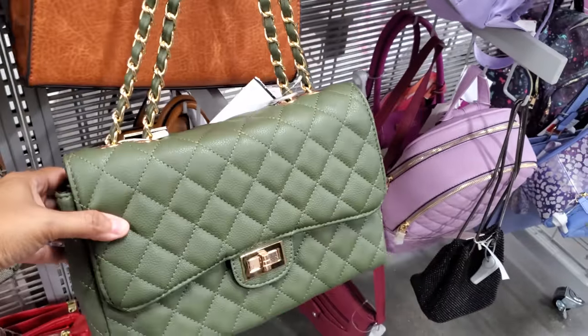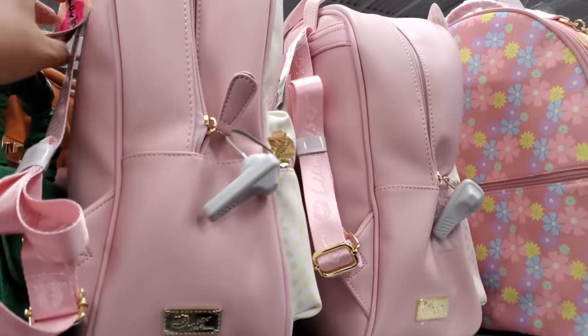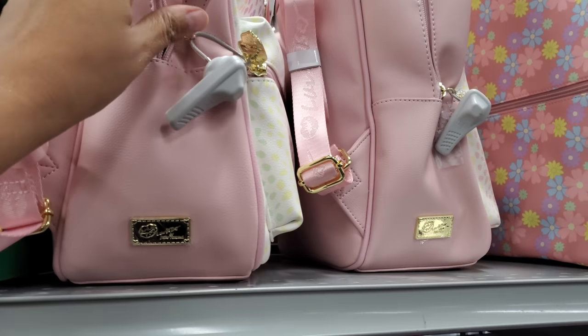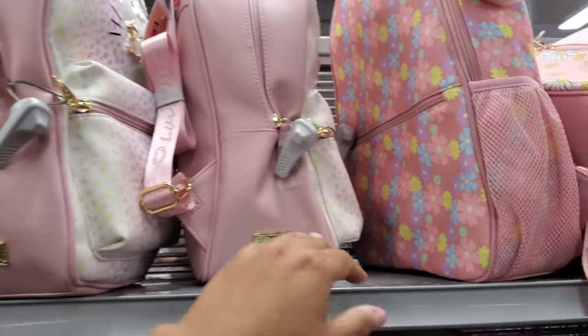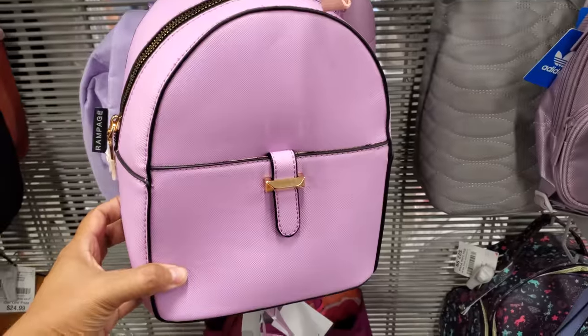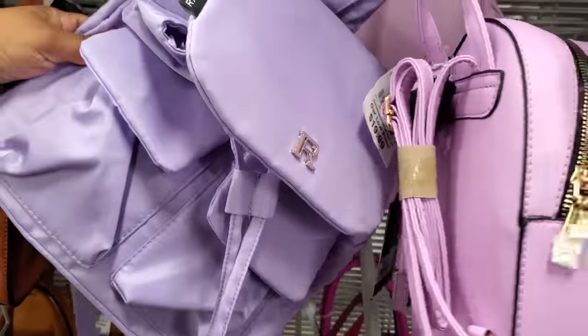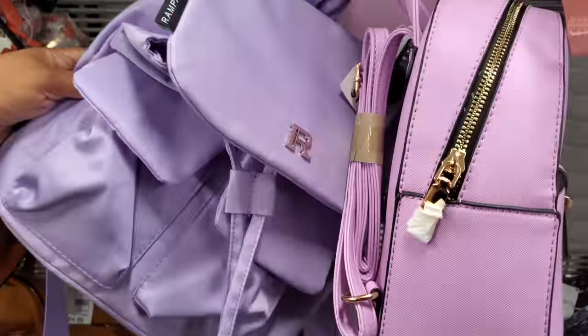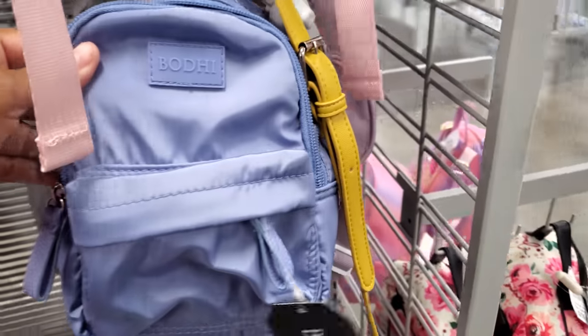This green is $23. Gold chain wrapped around. It looks like Betsy Johnson backpacks are $30. Of course, with the little cat on it. And then these are going to have a pom-pom. Look at all these mini bags. $20. Rampage for $17. Aldo has a black backpack like that.